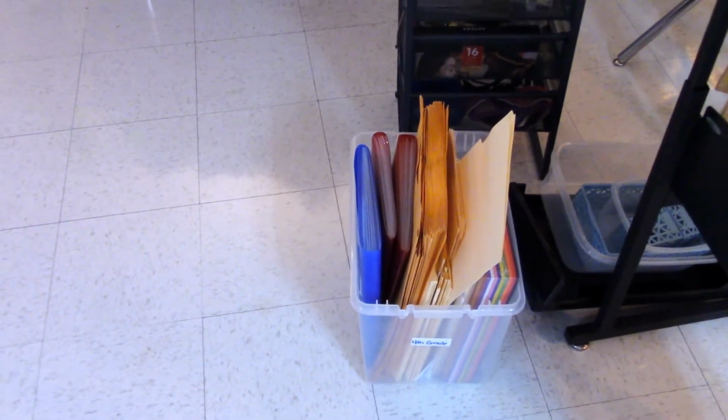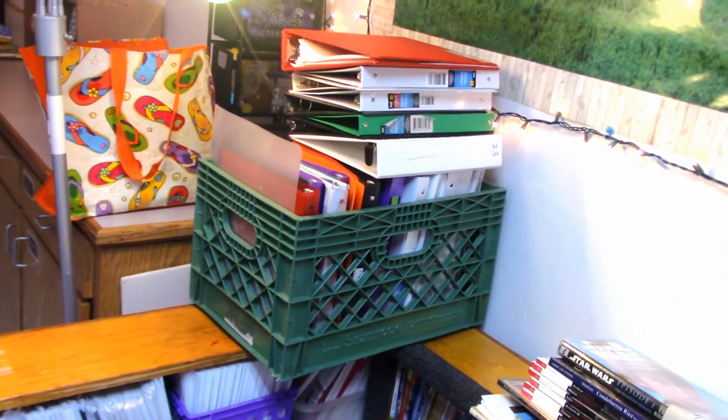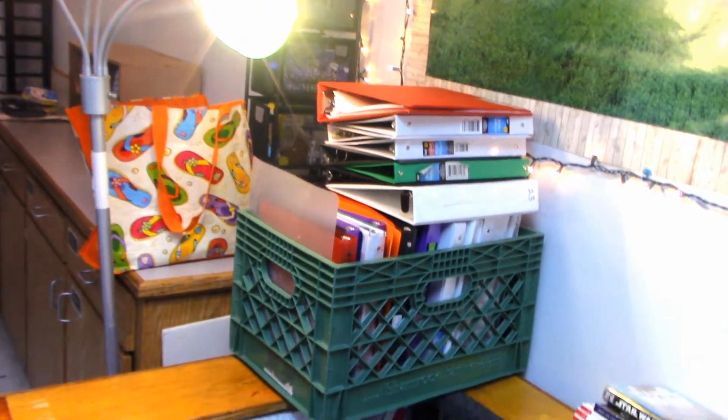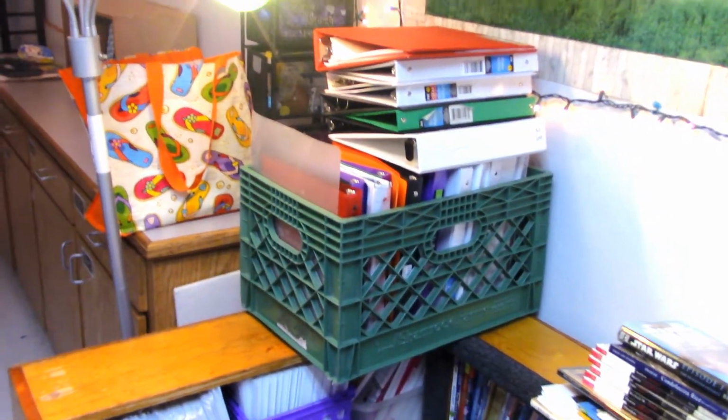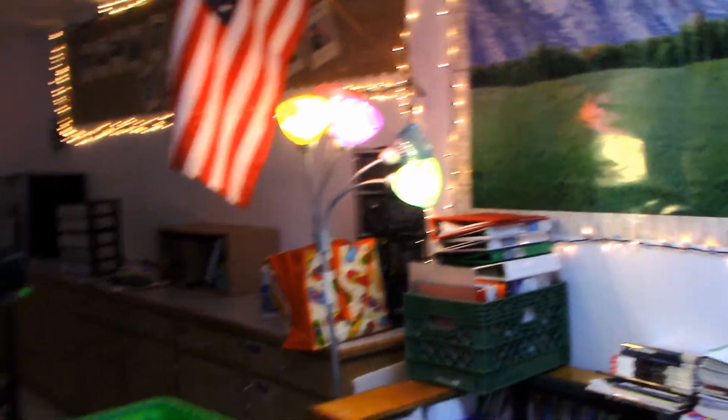Other things that I have, this whole box with manila envelopes and manila folders that I keep for different projects, but I'm not sure if we're going to be doing those kinds of projects. I also have all these binders from when we were doing data meetings, and now we're not doing data meetings, but I still have the binders. It's hard not to be a hoarder when you're a teacher. You just get into that headspace that you have to keep everything.